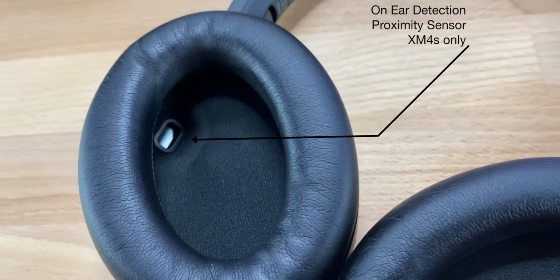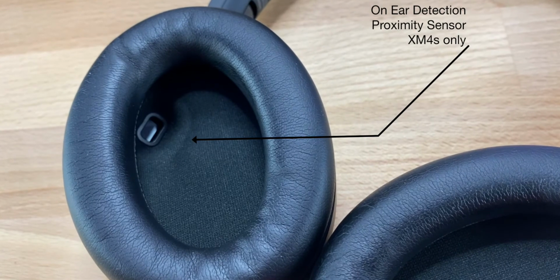So ANC, neck and neck as far as noise cancellation. Comfort, a little more comfort on the XM4s, but it is slight. Battery life is basically the same. And sound is basically the same as well. So not a lot of differences here with the XM3s and the XM4s, price being one of them.